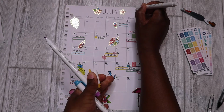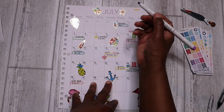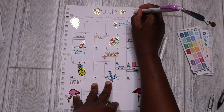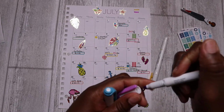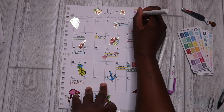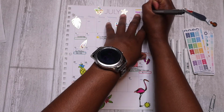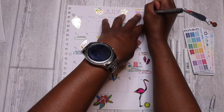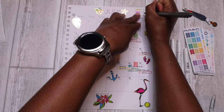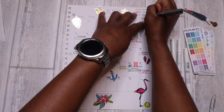So the first one will be golden. The second one will be purple. And these represent each of my paydays for the month. And the last one will be blue. I have a payday on June 26th. I have a payday on July 10th. And then also July 24th.